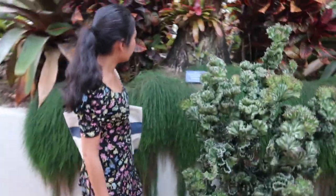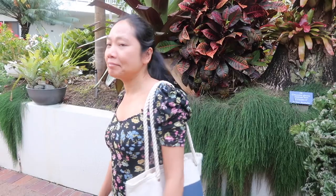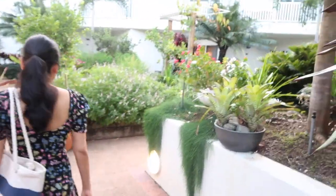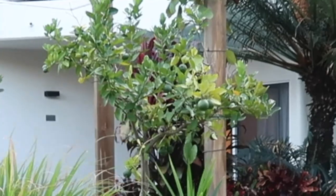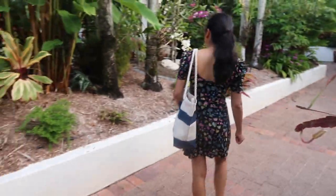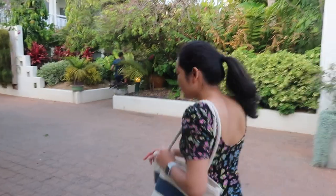And this one. They have nice plants. Even fruit trees, there's a lemon or a lime. And the birds there, look. They have orchids here too. And this is another entry to the pool.